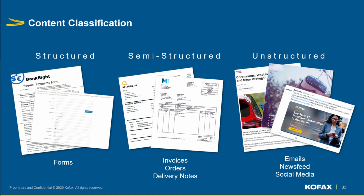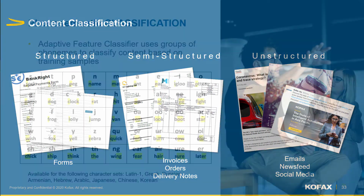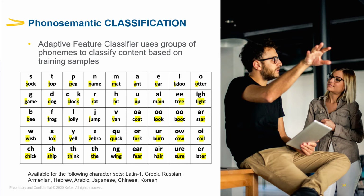So as you can see, based on the image, it's fairly easy to classify structured content. And you might already be able to do semi-structured classification based on the layout, but within the unstructured world, you will need to really look into the content if you want to be able to classify what we're looking at. And that's exactly where we at Kofax really shine. We can do image classification, content classification, and a mix of that. For the content classification, we use an adaptive feature classifier that goes beyond things like bag of words or exact counting of characters. No, we look one step deeper, and we truly apply phonosemantic classification by looking at these phononyms that you see right here. This is what brings us that tremendous edge when it comes to unstructured classification, which is becoming more and more important going forward.